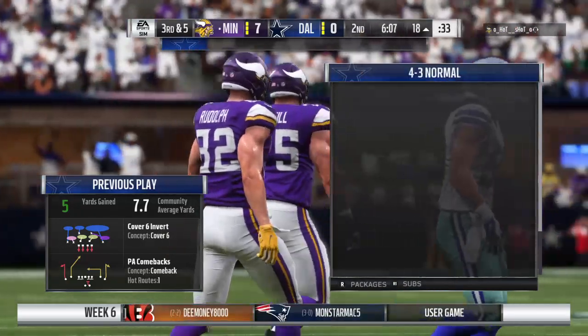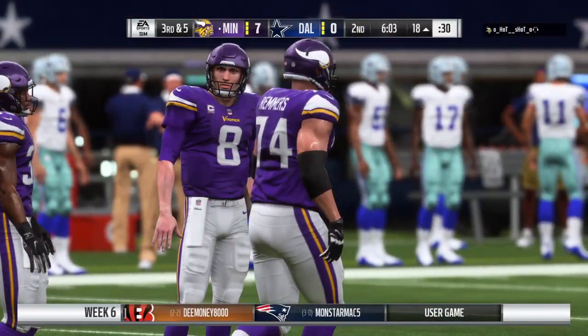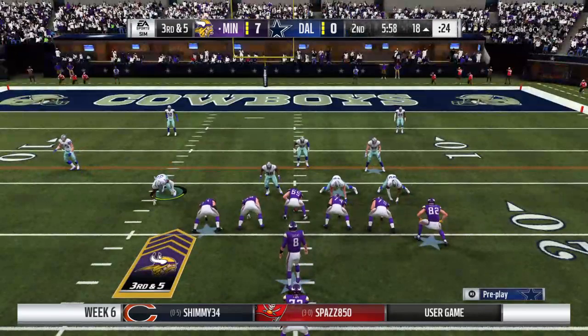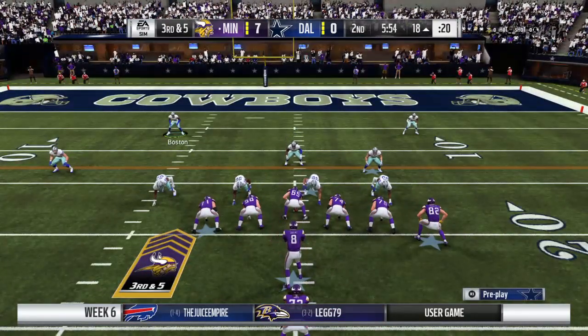It's 3rd down. Well, they're unable to convert that into much, but it's never a bad idea to try to get the ball into a tight end of his caliber's hands and see what kind of disruption he can cause. The last play on the completion got them half of what they needed. Now here's a tough 3rd and 5.